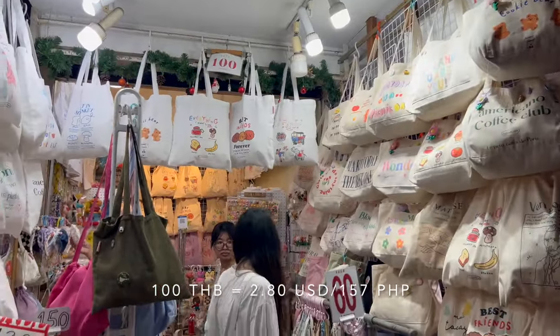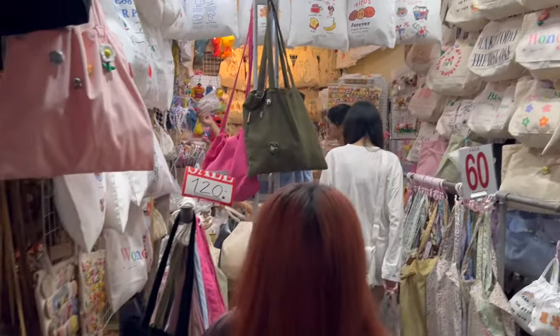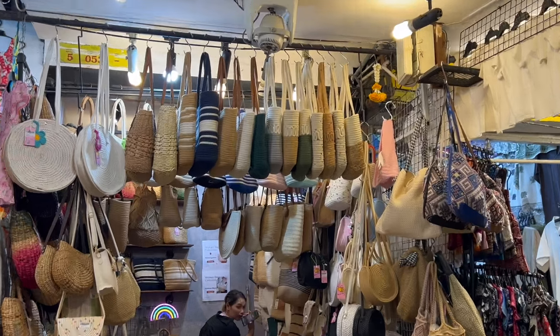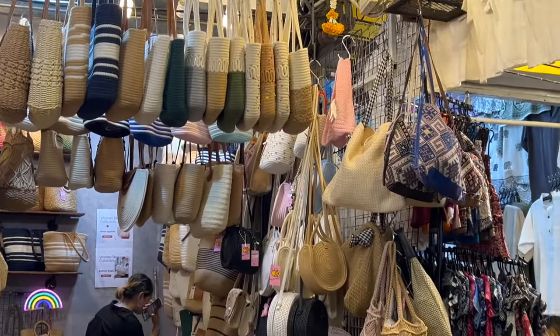They have all of these tote bags, roughly 100, 120. They have all of these amazing bags here too. Not quite sure how much they cost, but they really look nice.